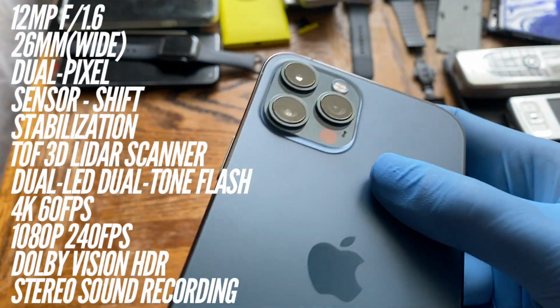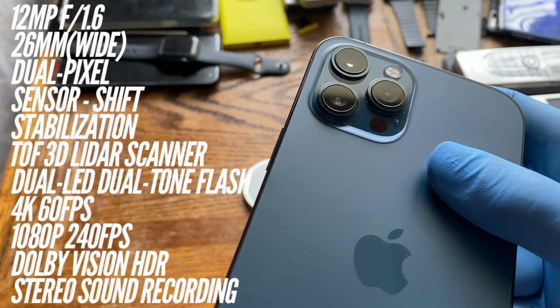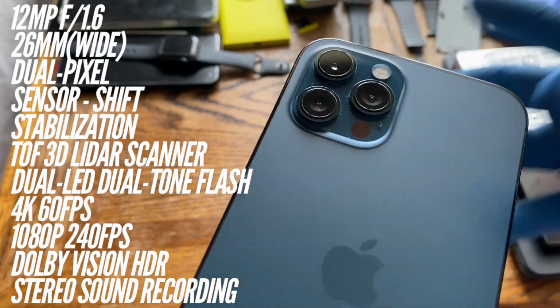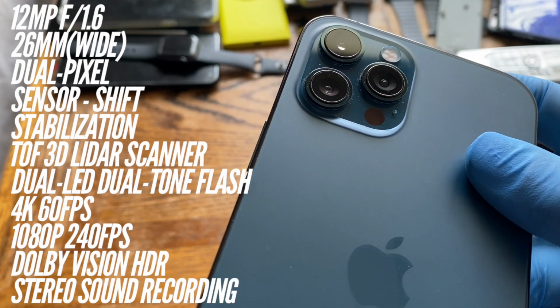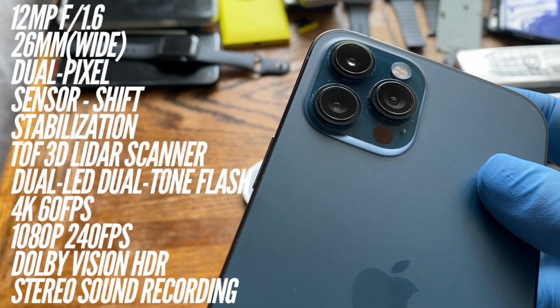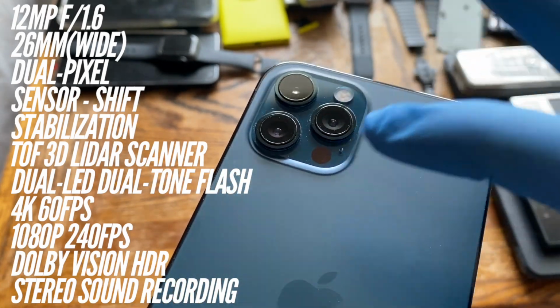The main camera on the iPhone 12 Pro Max is a 12 megapixel f1.6 aperture shooter. It is also 26 millimeters, a wide angle lens, just like the Nokia Lumia 920. It has dual pixel and sensor shift stabilization, like I said earlier, the first of its kind. The 3D time-of-flight LiDAR scanner, I cannot turn it off.